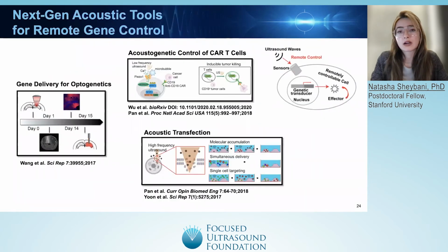In a similar vein, there are some other tools coming down the preclinical pipeline that capitalize on the remote capabilities of FUS, as well as the deep tissue penetration of sound waves. And this combination is useful in helping us yield tools for gene delivery in optogenetics, in acoustogenetic control of CAR T cells via ultrasound controllable genetic circuits, as well as acoustic transfection as an emerging alternative to traditional sonoporation for delivery of systems like CRISPR-Cas9. And again, I'm citing some of the relevant literature here for those who are interested in understanding these tools at a deeper level.